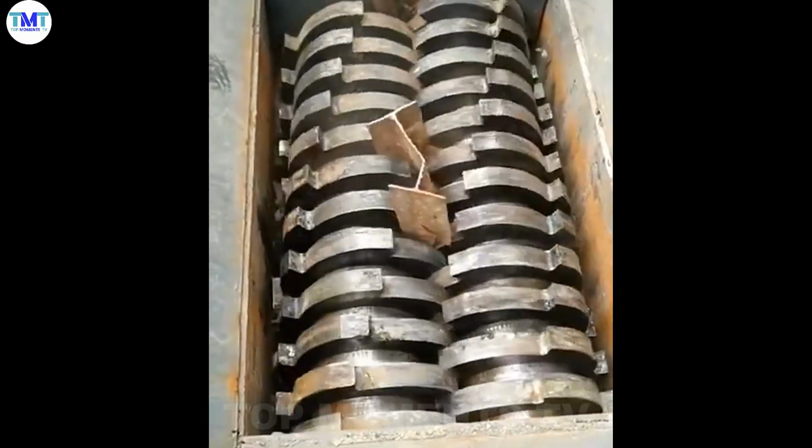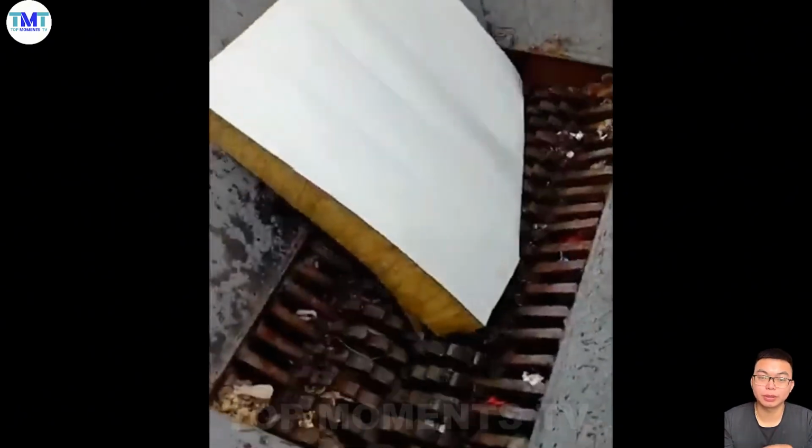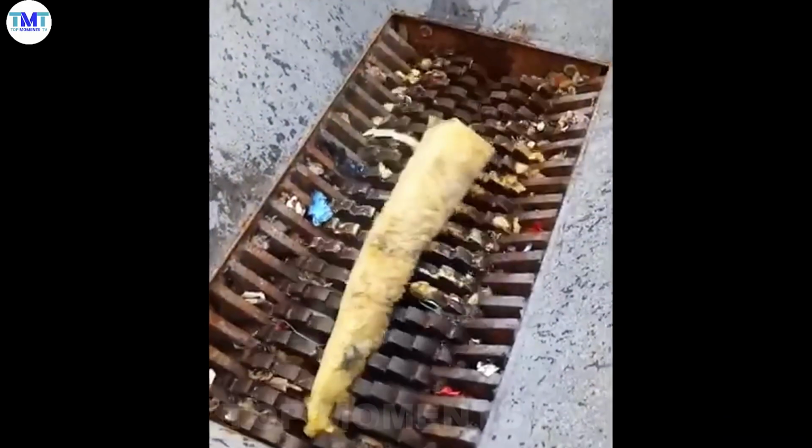This is not just a grinder, but a hungry monster. With its iron teeth, it easily swallows anything you put into it, turning bulky materials into compact pieces. There is only one rule: put it in, and it will handle it.